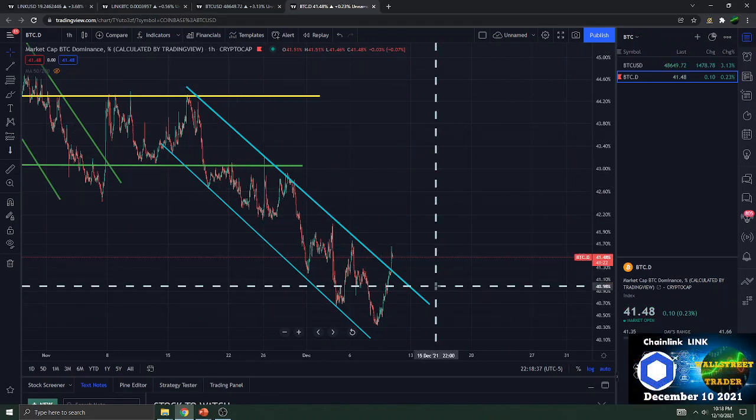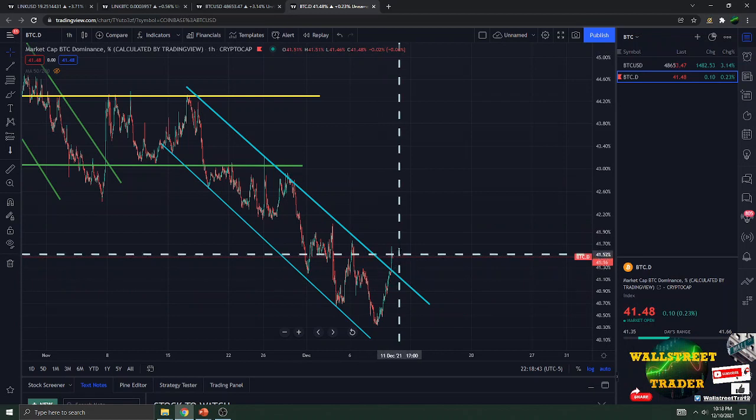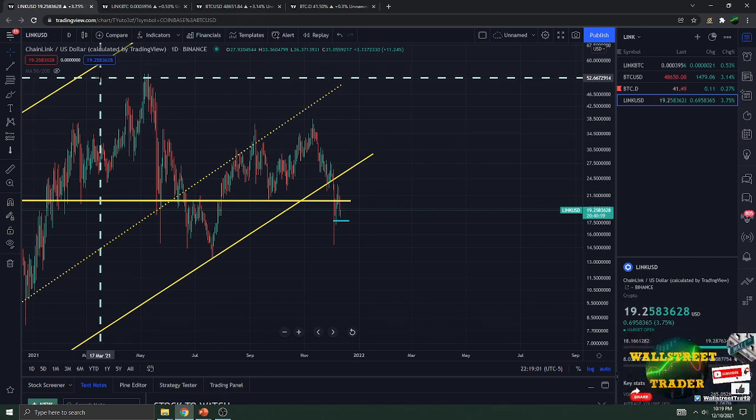So into the weekend, it's hard to say what's going to happen, but if Bitcoin starts dropping and you see this thing start going up, meaning the Bitcoin dominance pair, then you better believe that altcoins are probably going to get hit pretty hard. And Link would be no exception, and they'd all be kind of in the same boat. So be careful this weekend, especially if you're day trading. But if you're not, buckle up and keep the windows closed.